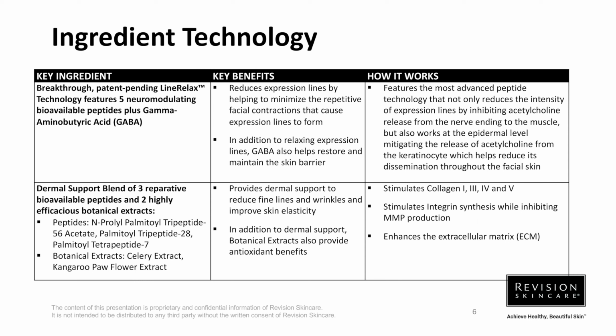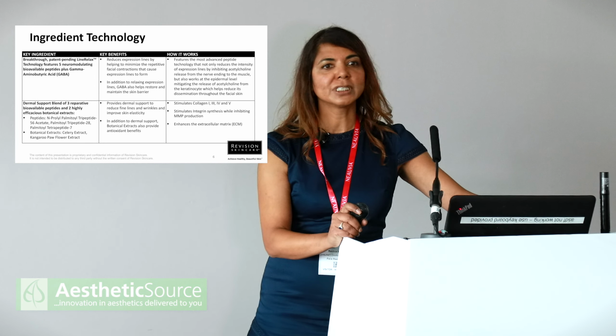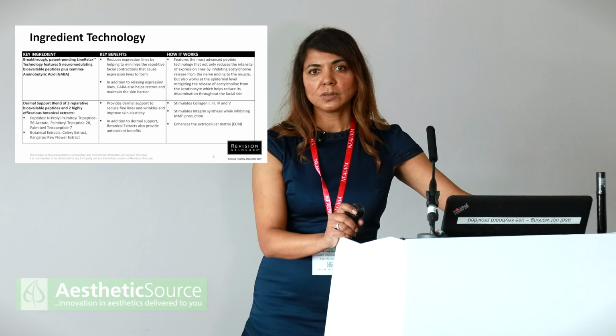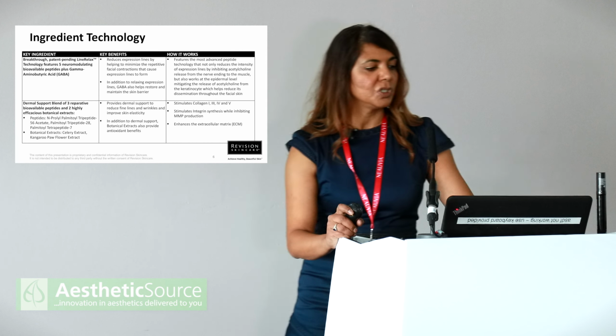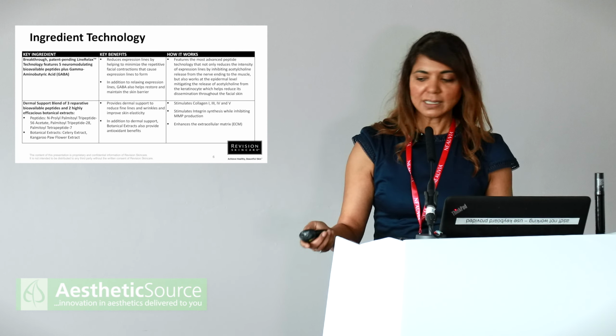Who gives arnica to their patients afterwards? Why do you give arnica to your patients? It can help to improve the recovery. And so this is a really key ingredient in this product as well, because this can be used straight after your injectable treatments. It can be used in the long term as well for recovery. And it can reduce bruising, it can improve hydration, and it can soften the lines.